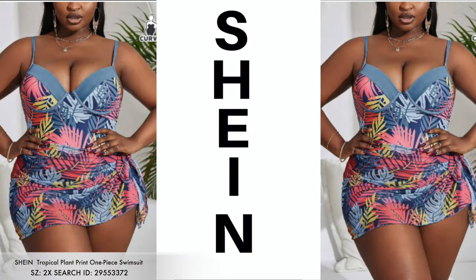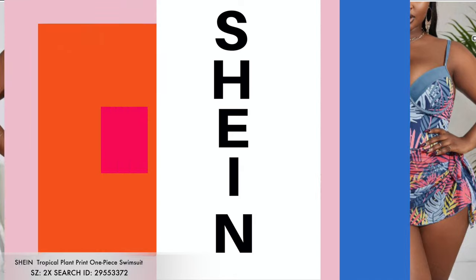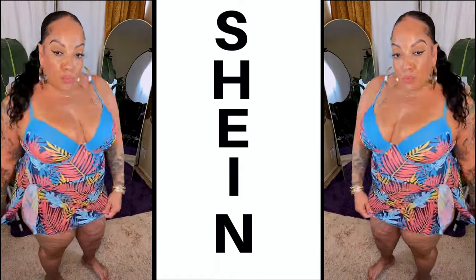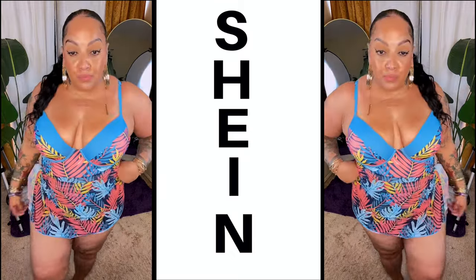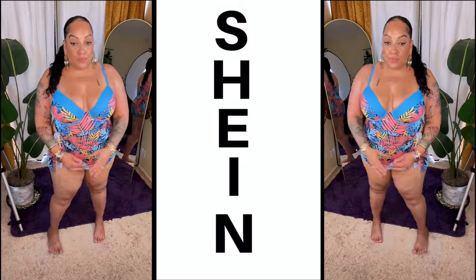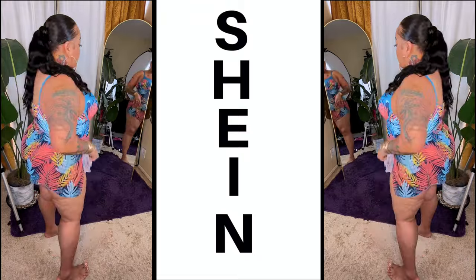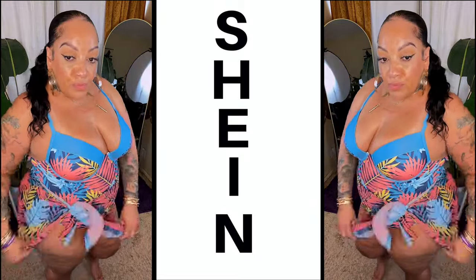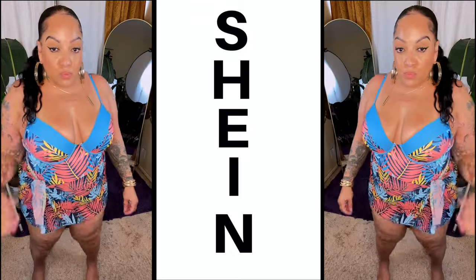Now, who don't love a good swimsuit that comes with a sarong to wrap around? Girl, this swimsuit is everything. I love this. I'm not really sure why I got it in a 3X. I felt like it wasn't going to fit properly. So the breast area is kind of a little bit too big, not supporting me as much as I would like. So I definitely had to take those adjustable straps and tighten them. But I love this bathing suit.